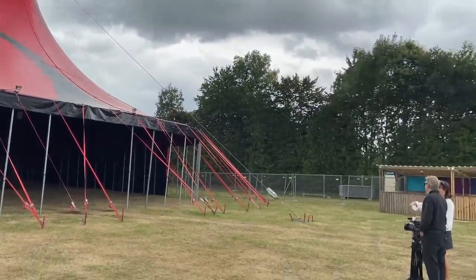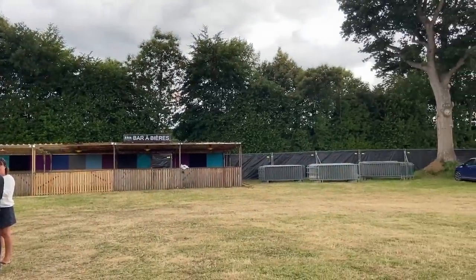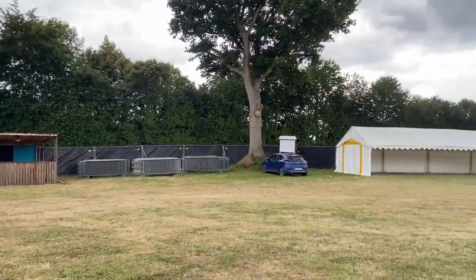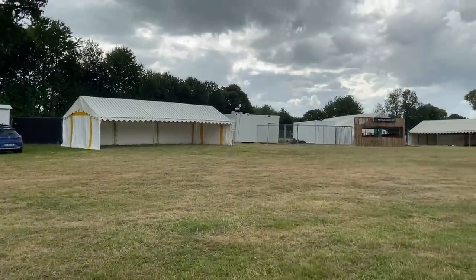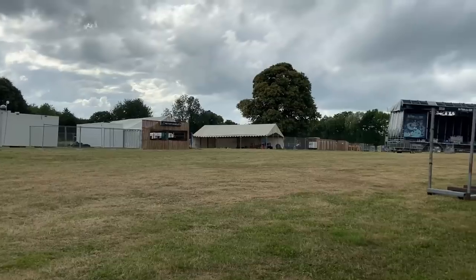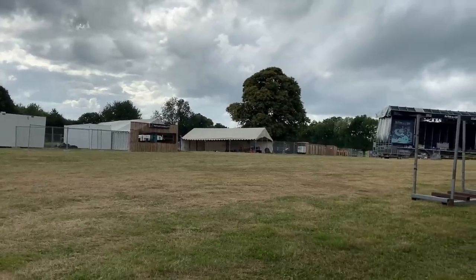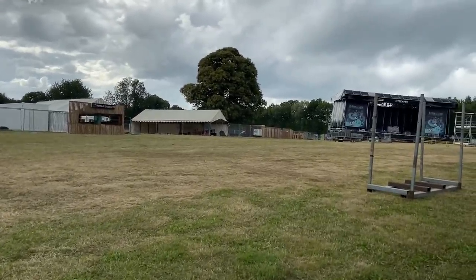They really are going to town on this festival. Bars galore. Now over here in France, well, maybe they do have them at music festivals in England, they have a tent over there which sells condoms. They call them preservatives over here, but that's where they sell the condoms.